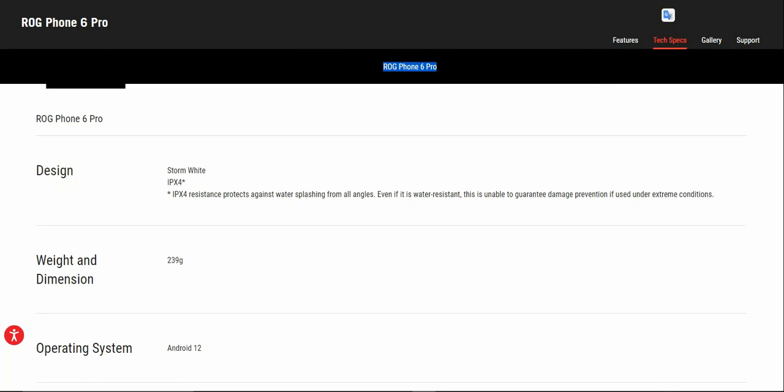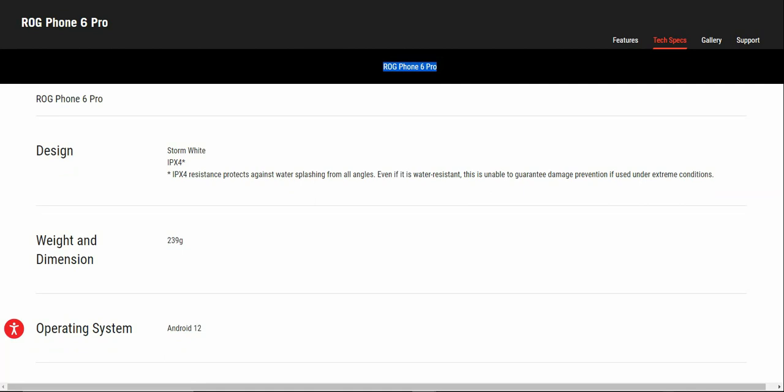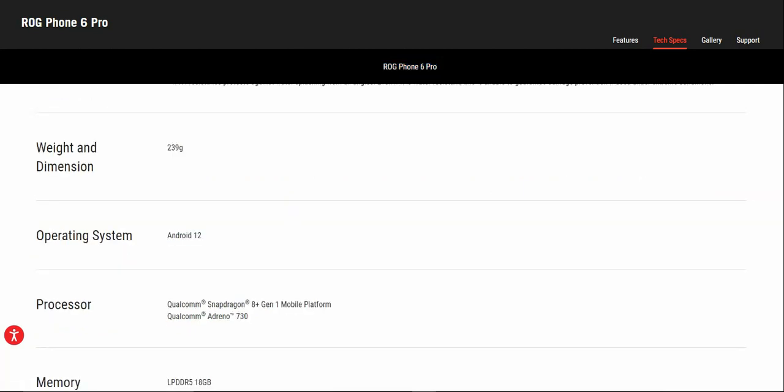Weight is 239 grams. Dimensions, I have no idea. It's probably in millimeters. Android 12, which is nice. Latest and greatest right now. Android 13 is in beta right now. It's coming out this fall. And I should see this phone get Android 13 at some point.